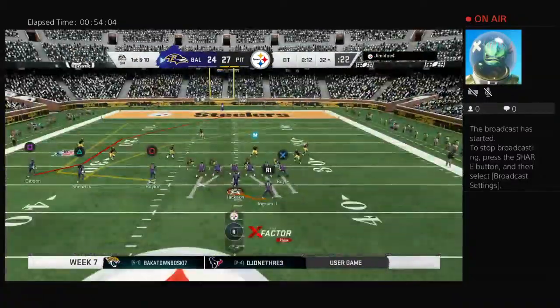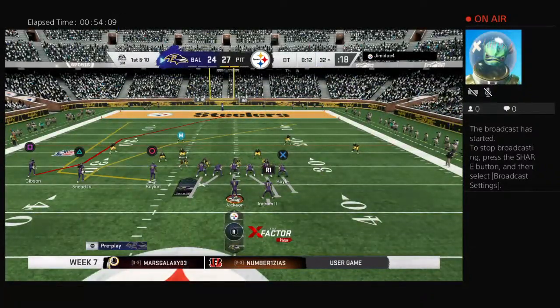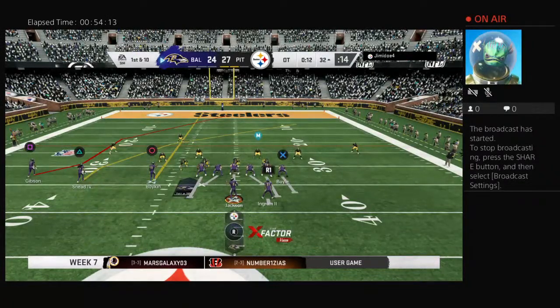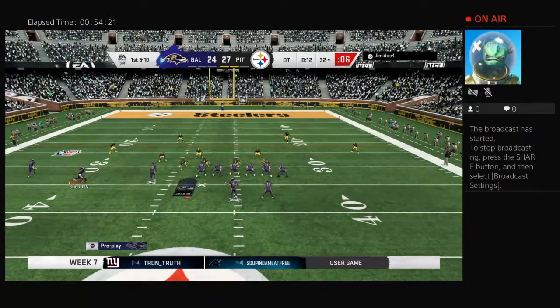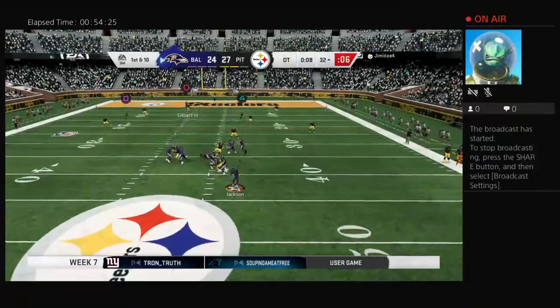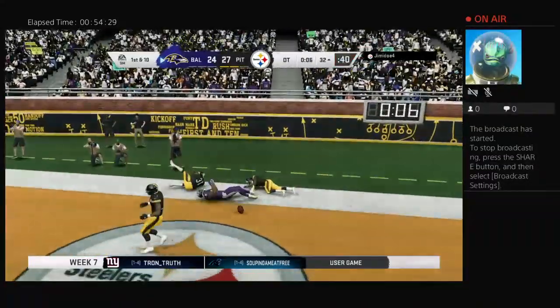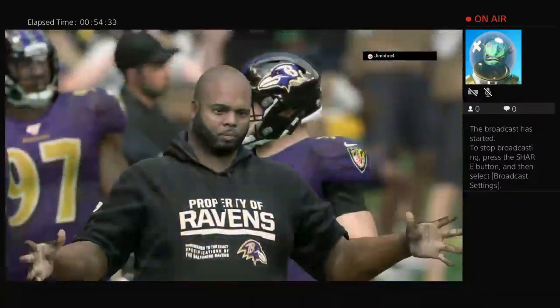From the 32 now, here's first and 10. Oh, you got deep? Watch that. Big stop, D. Now it's Jackson. He's going to let this go. Back of the end zone. Oh, he had 6 points in his hands there. Couldn't hang on. Second down.